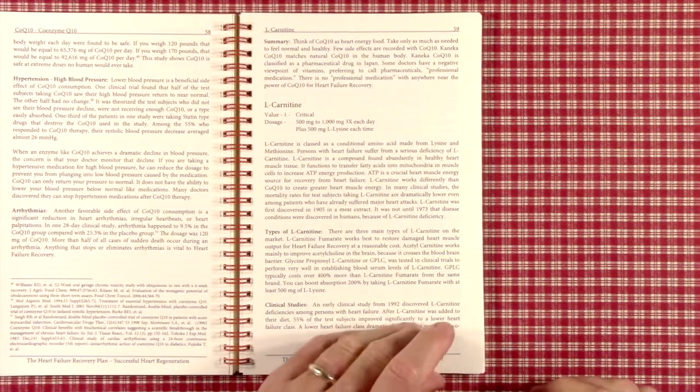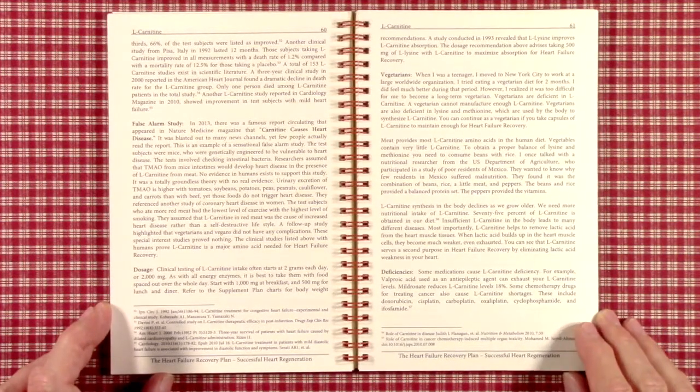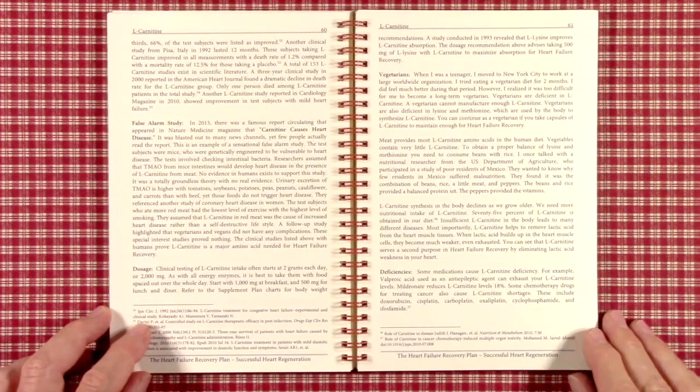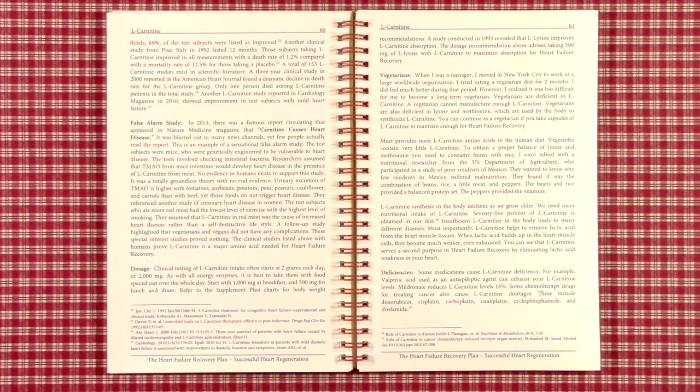An early clinical study in 1992 discovered that carnitine had deficiencies among persons with heart failure, and when they added it to the diet, 55% of the test subjects improved so much that they were moved to a lower heart failure class. A lower heart failure class generally means that you can improve to full recovery, to the point that you are not terminal, you're not dying. 66% of those test subjects have been listed as improved. There are many more clinical studies listed in the book. One listed in Cardiology magazine in 2010 showed improvement in test subjects even with mild heart failure.